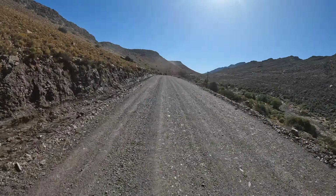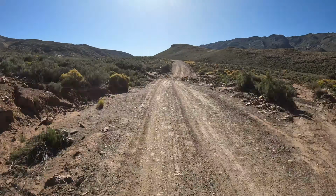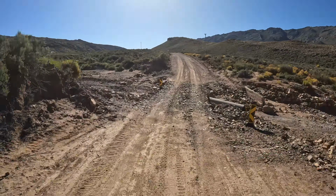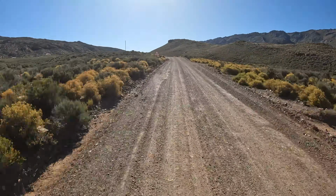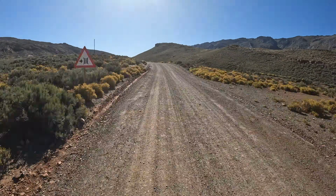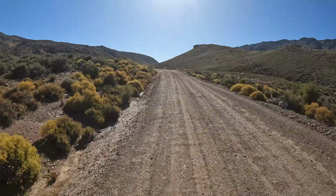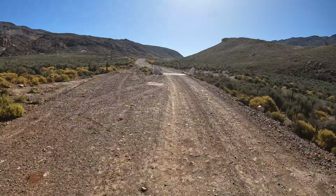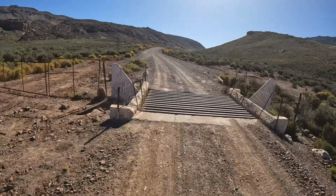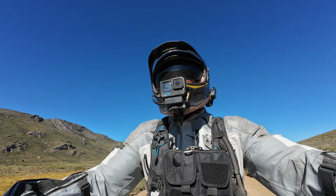But wow, this place is just stunning. You see that quite a lot of this has got washed out and it's been sort of sketchily repaired. So it's quite a bit rougher than some of the other bits that I've been on. But still, the GSA is still coping on its almost road tyres. So yeah, what a way to spend, I think it's Wednesday today. So I've got about 7 kilometres still to go before I get to the N1.